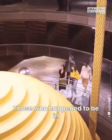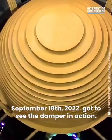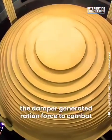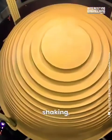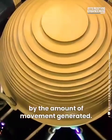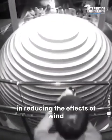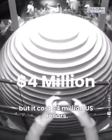Those who happened to be in Taipei 101 on September 18, 2022, got to see the damper in action. When a 6.8 earthquake struck, the damper generated counterforce to combat the earthquake's shaking, and visitors were astounded by the amount of movement generated. It was very successful in reducing the effects of wind and earthquakes on the building, but it cost $4 million.